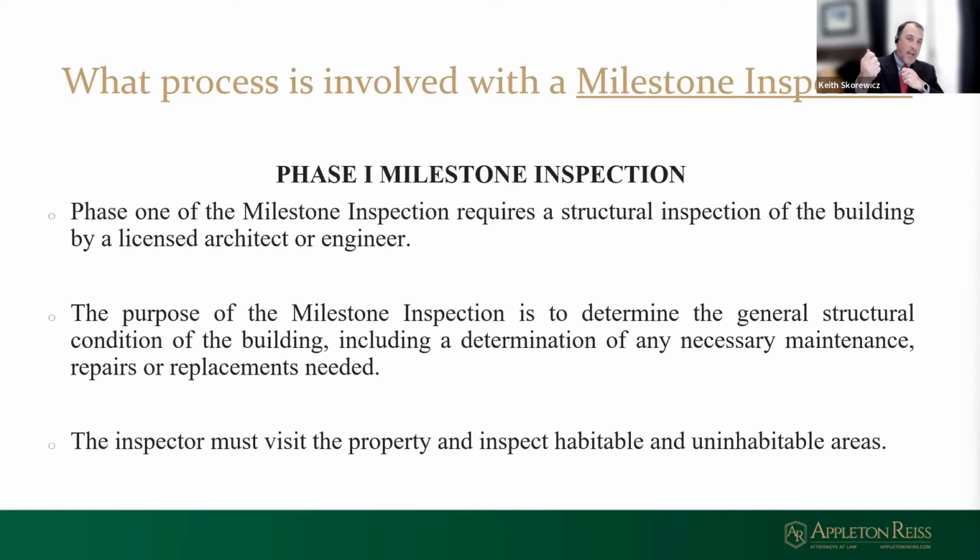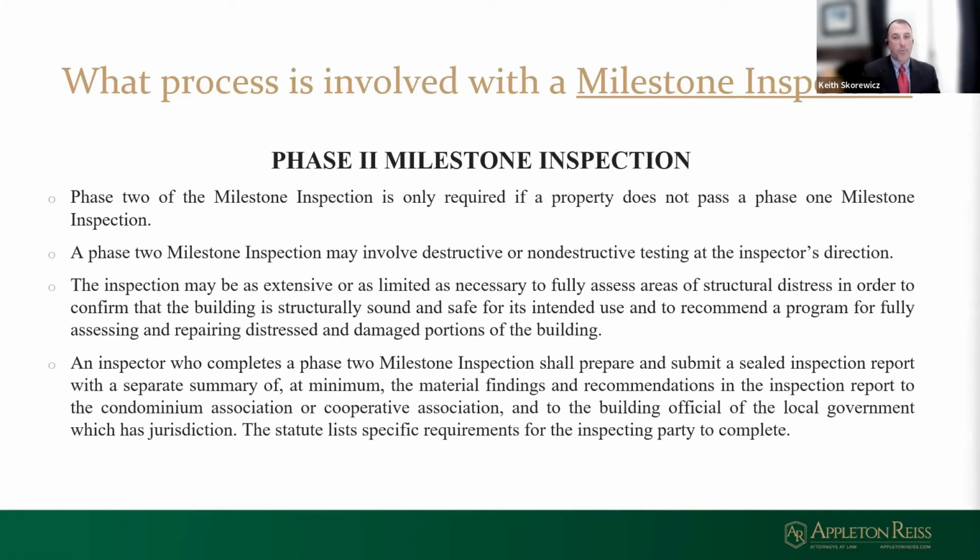Next slide. So assuming that in a worst case scenario, you don't pass your phase 1 inspection of the milestone inspection, this may involve, someone asked, how do you get to look inside? It may involve destructive or non-destructive testing, depending on what the inspector says is required. This is really going to be flushed out in terms of what needs to be done. You're going to be working with your experts and your engineers and your architects on a go-forward basis. They will make recommendations as to what they think needs to be done, how they think the repairs could go, what does it affect? Because you have to remember, as I mentioned earlier, although it's in a different part of the statute, the SIRS requirement says anything that negatively affects the roof, load walls, and those other items that I mentioned. So the engineers are going to be looking with an eye towards ending up at that milestone inspection.